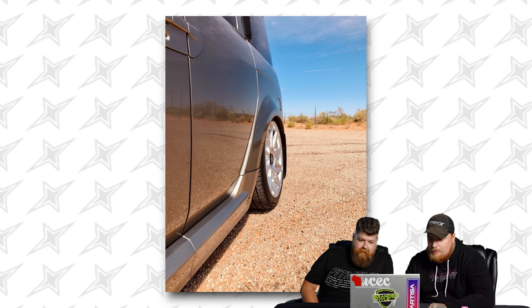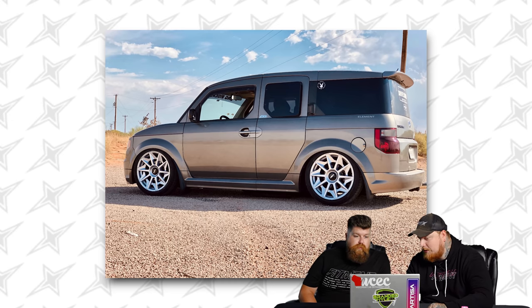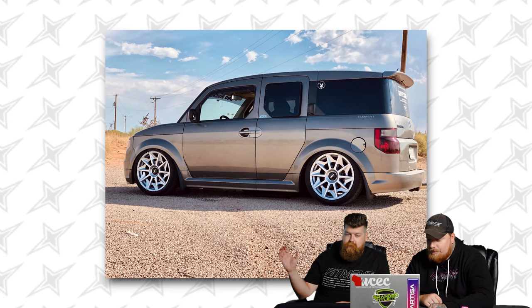100%. The Rotiform CVTs are just these big blocky wheels that I feel like go perfectly with this big, blocky, weird car. If you'd told me you were doing that, I would have been like, I.